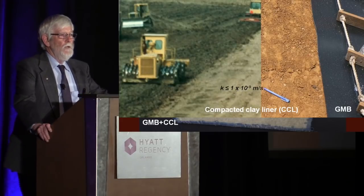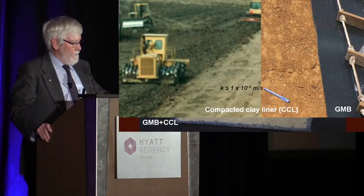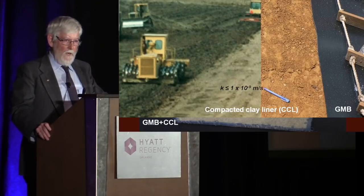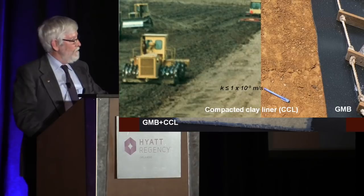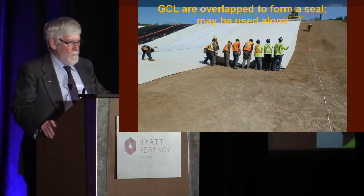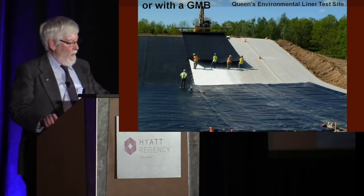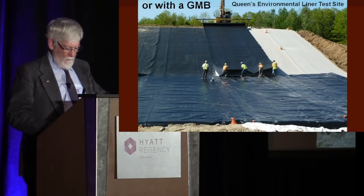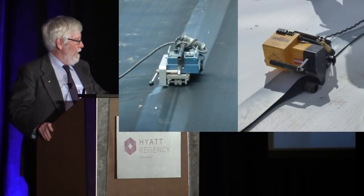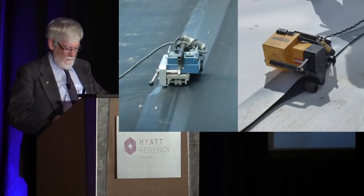Alternatively, however, the geomembrane can be placed on a compacted clay liner with a hydraulic conductivity of 10 to the minus 9 meters per second or less to form a composite liner. Now, GCLs are a manufactured product. They come in rolls, they're laid out in the field with an overlap to provide a seal between the panels. And likewise, the geomembrane comes in a roll, it's laid out, but in this case, it is mostly dual wedge welded to provide a good seam between the adjacent panels.